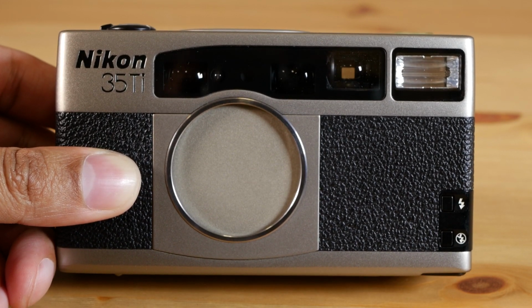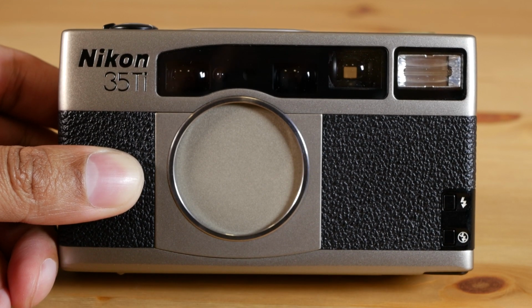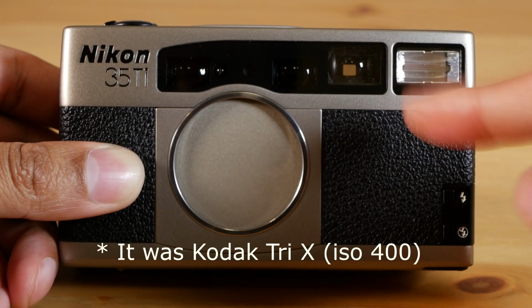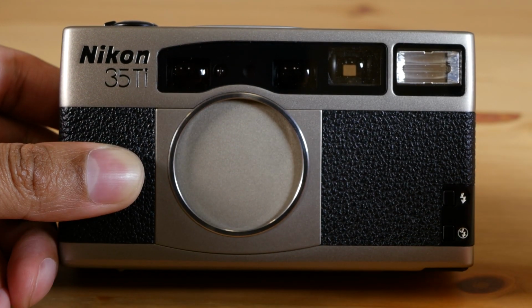It is what it is. I mean, I've overexposed this on a bunch of occasions. However, when it nails exposure, it nails it properly, really well. I used it at night, and I forget which film it was. I put in a black and white film, and I was using flash, because it was something like ISO 100 or 400 or something.